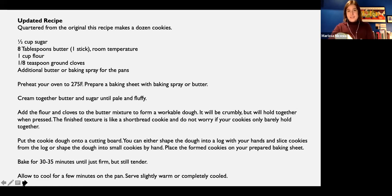So I have some here. It is very, very crumbly, okay? Like it would crumble apart in my hands over my computer. But when pressed, it does start to hold together and will hold together into a cookie shape. So don't worry when you're making these if your dough is really, really crumbly. As long as you get it together into a shape on the baking sheet, it will work.